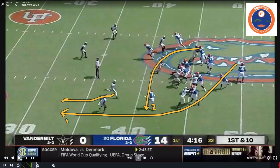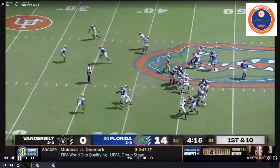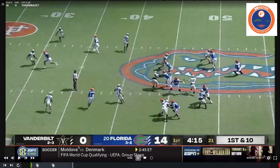I don't think that's the play call, or if it was, the running back didn't run it. It looks like it's just a design throwback. Because if he runs the wheel, he's gone for it. If he runs the wheel, there's nobody covering him. So it must not have been the call. So it looks like it's a designed throwback here.